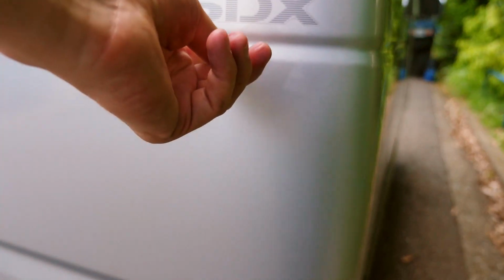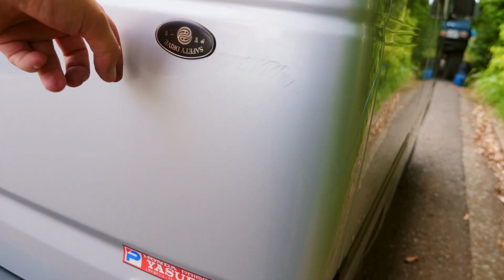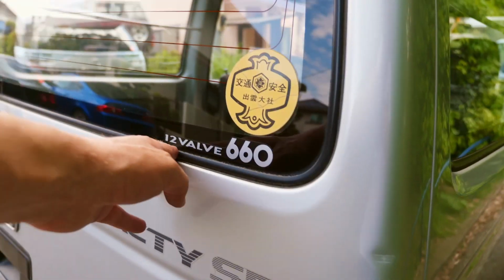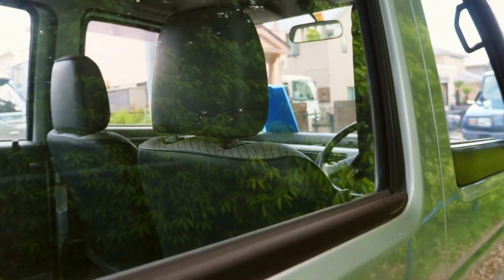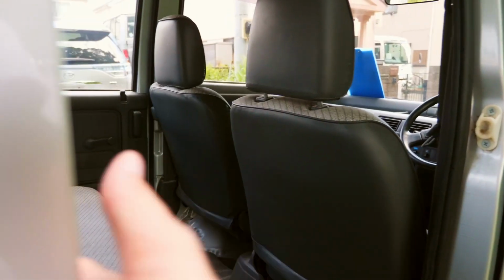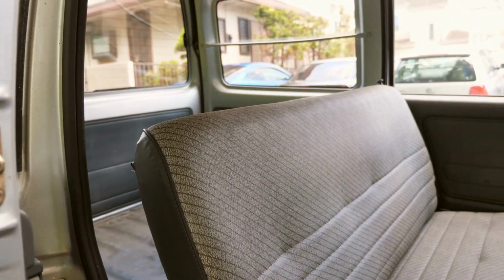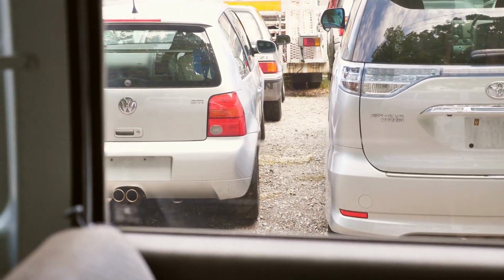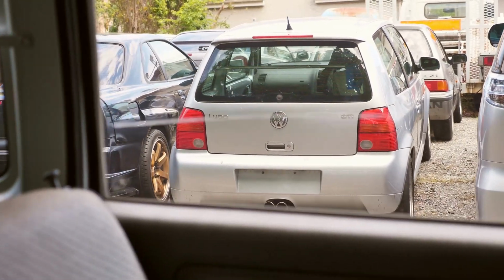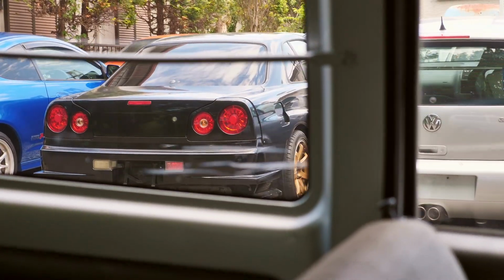They put an upside down safety drive sticker on there, probably to cover some of the scratches right here. 12 valve 660. Prove me that I suck at math. Okay, so you get a sliding door on both sides. I only tried opening this one, not the one on the other side. But take a look, you see that? There's a scratch on the window from where they've hit something, and it continues back there.